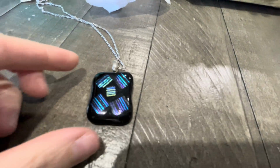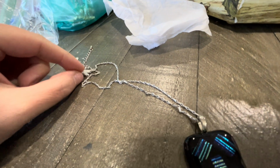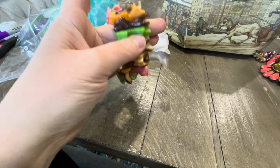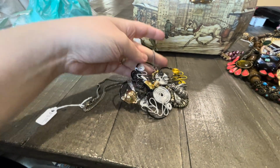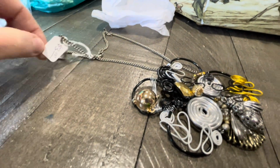Okay, next we have this super amazing pendant. It does say it's Monet, but I wonder if it's just the necklace part and not this. I don't know. But this was $2.50. An amazing shell bracelet in a bunch of different colors, $3 on that one. This crazy looking wire wrapped necklace, definitely statement. I'm obsessed. This was $1.50.